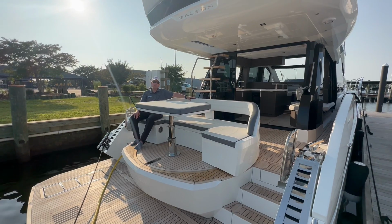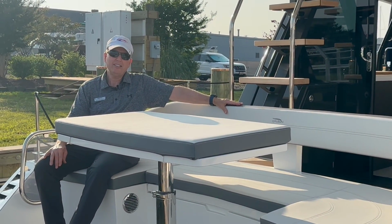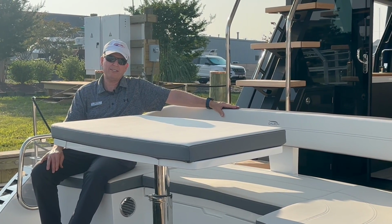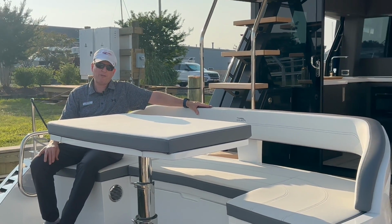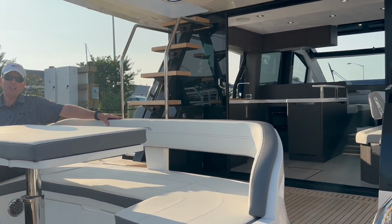Well, I hope you enjoyed your tour of the 2024 Galeon 510 Sky down here at MarineMax in Kent Island, Maryland. This boat is here for you. It's waiting. Come down for a tour. I'd be happy to show it to you. She's a beauty.